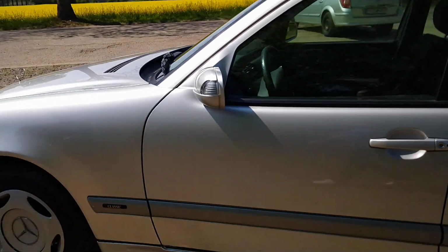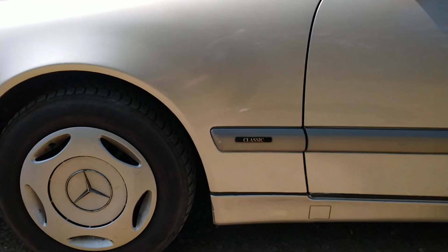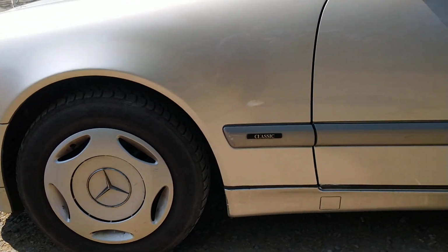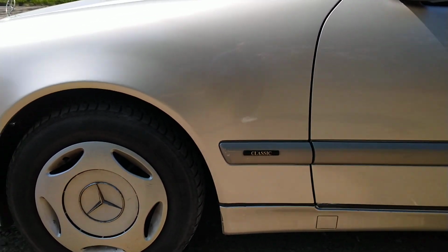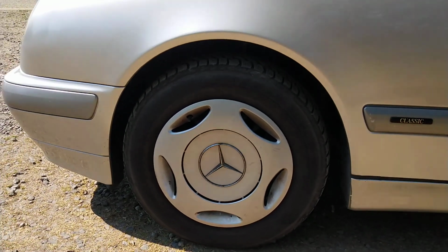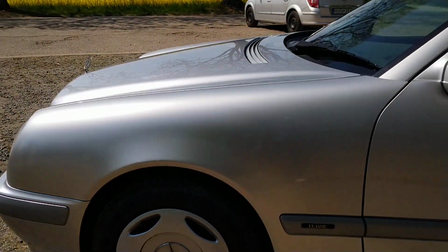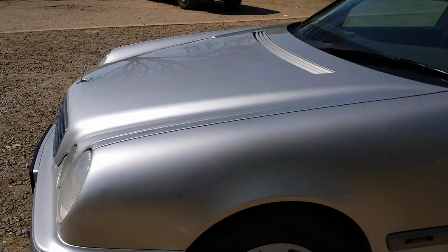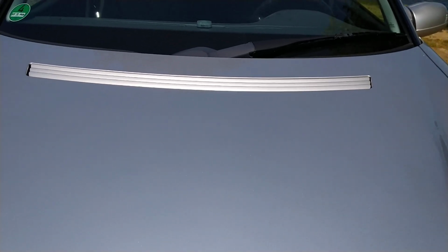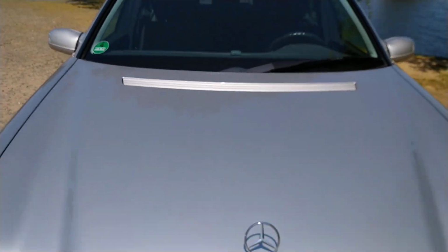This is actually the classic version, so the entry level. That means it has a very low amount of equipment and features, but still more than enough for daily drive. It's on 15-inch winter tires, Bridgestone. I still haven't set the summer tires on alloy wheels, but as you can see, this one is fantastic. So this is still the first paint, no issues at all. It still looks brand new, so well-maintained car.